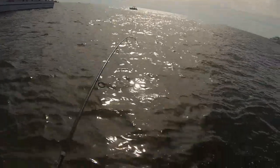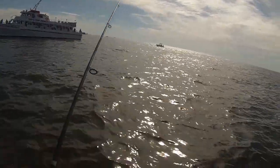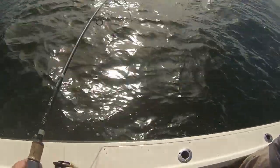The tide ended up becoming real slack, and the bite shut off. So we switched gears and started fluke fishing back in the bay. So after this clip, we're going to jump into the fluke fishing. And it's going to be the captain's girlfriend and the captain himself hooking two wonderful fluke. So let's watch that now.